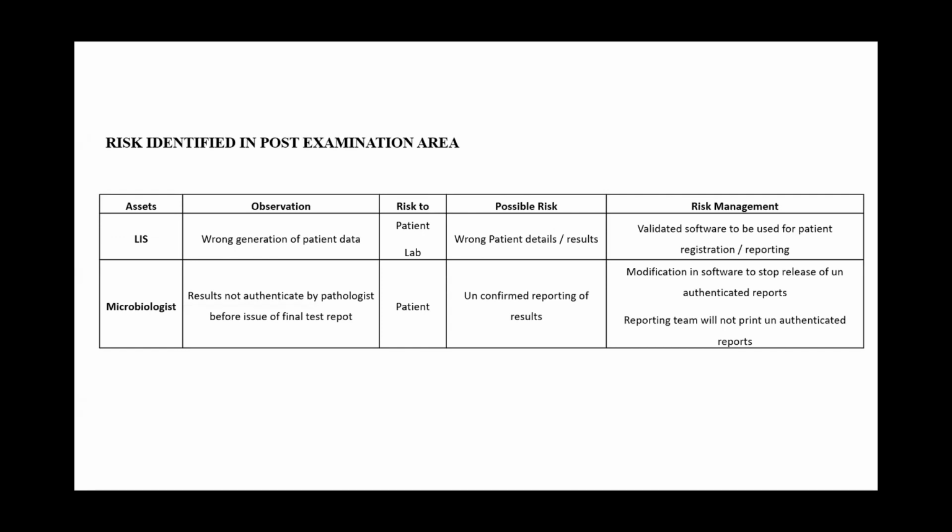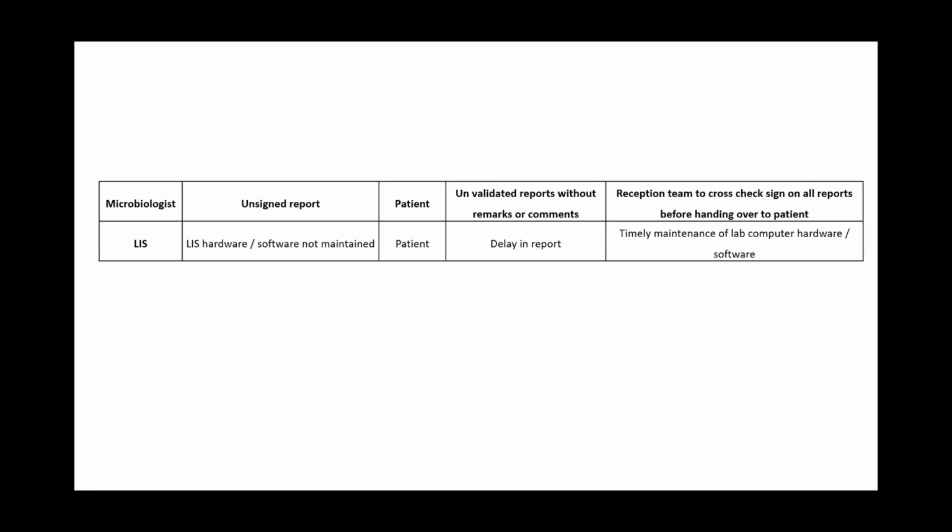Results not authenticated by pathologists before issue of final test report. What you need to check, you have to check your results with IQC data. You have to check your results with clinical details. You have to do clinical correlation. You have to check your results with the previous results. That is your delta check. With that, chances of errors are minimized. Use your software, hardware carefully. Proper maintenance is required. People should be trained to use that.